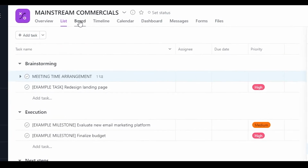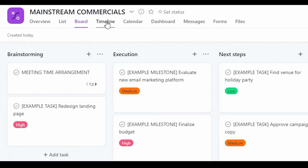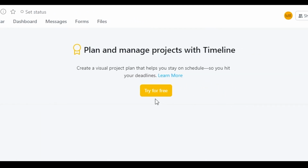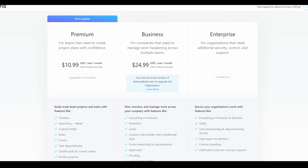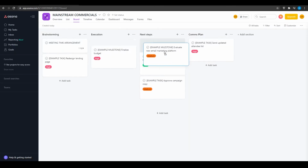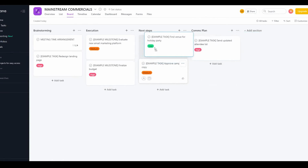Now over here at the top you have the options of a list or a board or a timeline if you want to go that route. Now guys, right now the timeline is basically paid, and you will have to get a membership. But if you want to go pro, well then obviously you will need a membership after some time. Now coming back, if you click on board, well then similarly we have boards for ourselves, and we can simply move these boards all along wherever we want to.